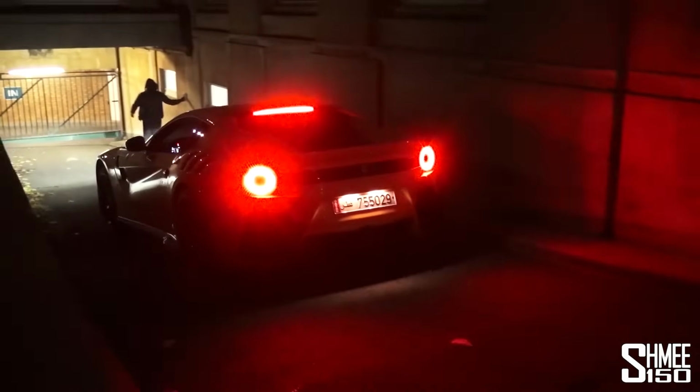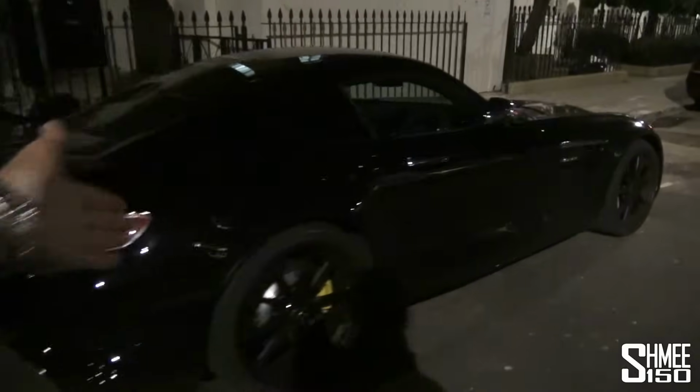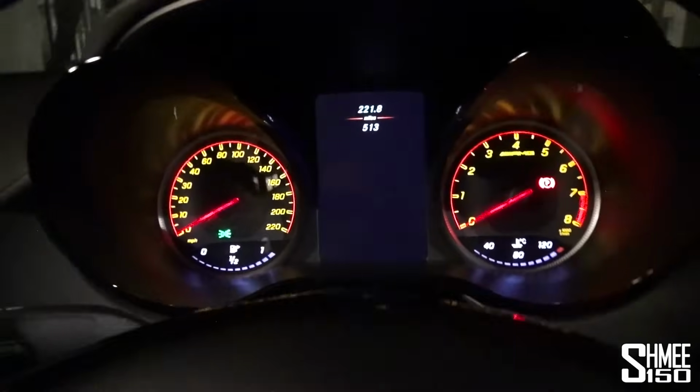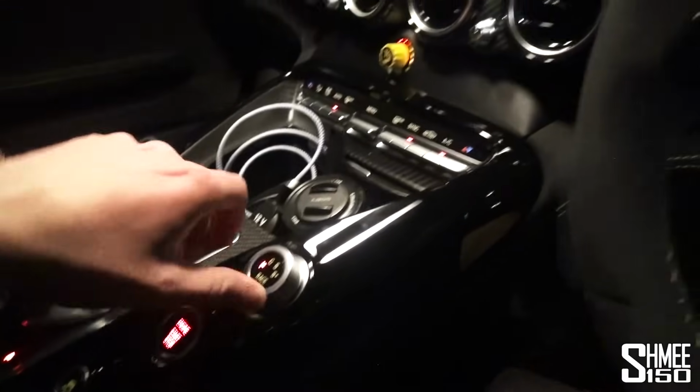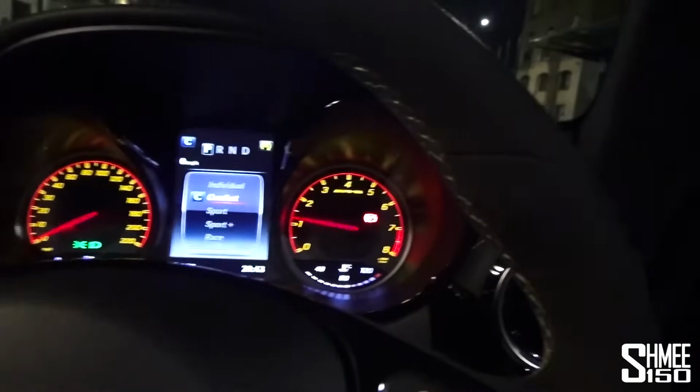And off it goes to join the collection in the garage, and there is also a Chiron as part of this group too, but we haven't seen that today. Which means I shall return to my V8 AMG GT R and we'll take it over to somewhere with a little bit more light to take a better look at this and talk about some of these funny things with the car. Here we go, 513 miles. Start it up. Oh, into comfort mode, naughty me, individual. Shouldn't be using that yet.